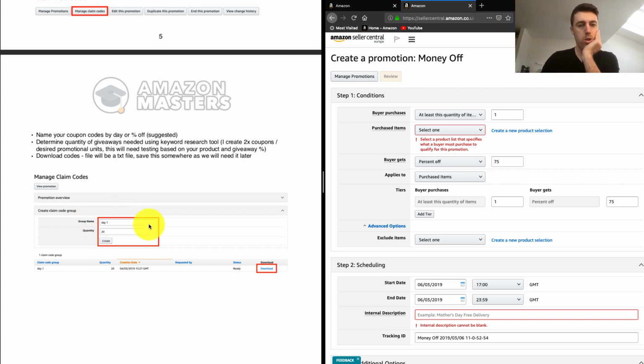So name your coupon codes and then decide on the quantity that you want to give away. Now, in order to determine the quantity of codes that you're going to give away, you must do some keyword research, right? You need to do some keyword research. I'd recommend the Helium 10 suite of tools. Use the Magnet tool in order to be able to research your keywords and know roughly how many units you're going to need to give away in order to rank highly.